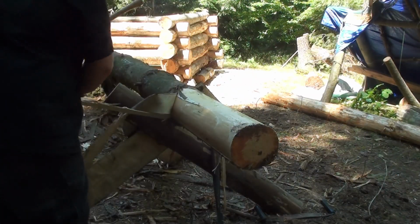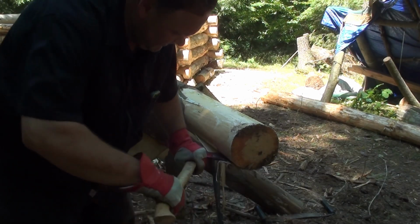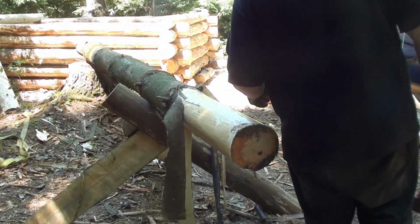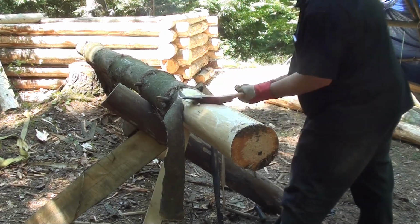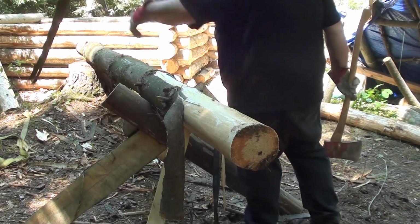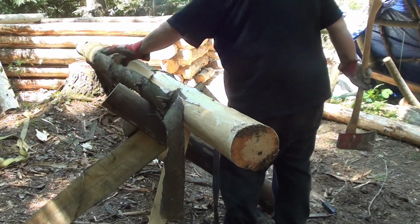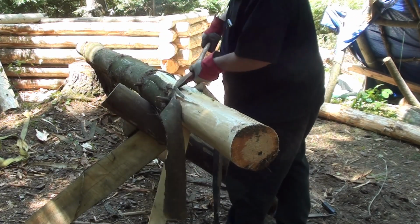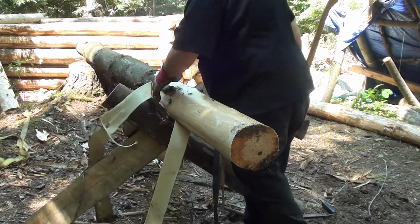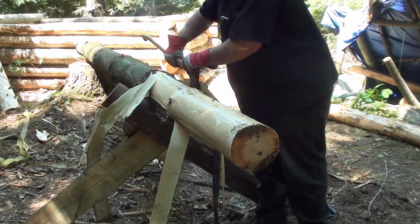So anybody who is interested in doing this, and this is white pine. Now, I don't know about spruce and other pine type trees, but doing this with white pine, it comes off in big sheets, so that's really nice. Get yourself a big axe. It doesn't even have to be super sharp, just sharp enough to get between.